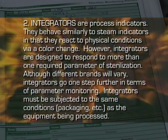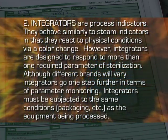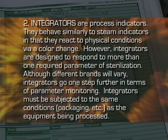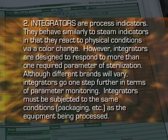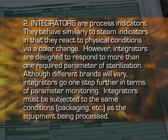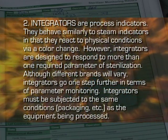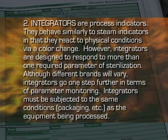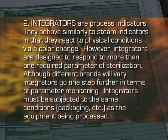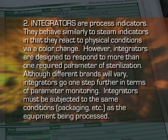Integrators are process indicators. They behave similarly to steam indicators in that they react to physical conditions via a color change. However, integrators are designed to respond to more than one required parameter of sterilization. Although different brands will vary, integrators go one step further in terms of parameter monitoring. Integrators must be subjected to the same conditions, packaging, etc., as the equipment being processed.